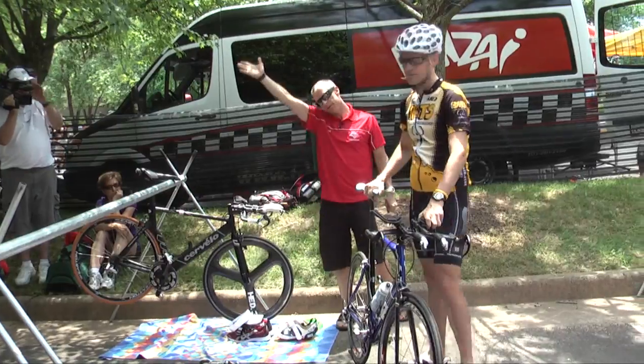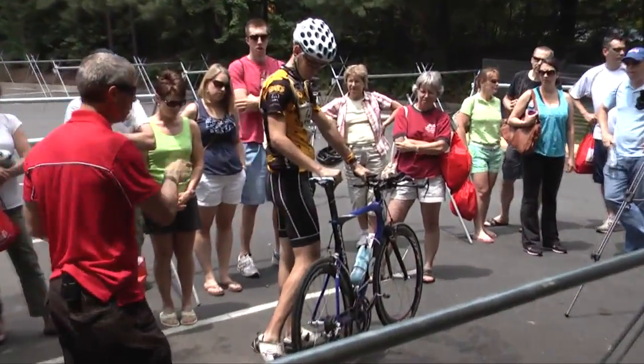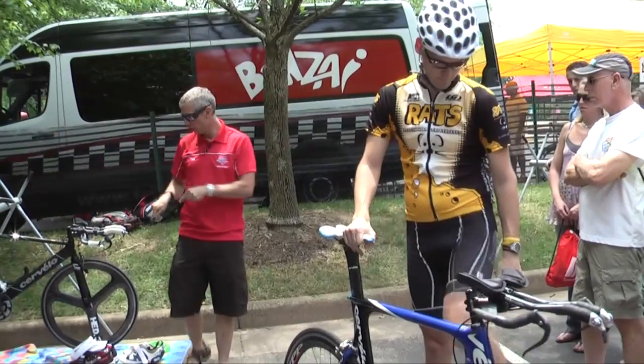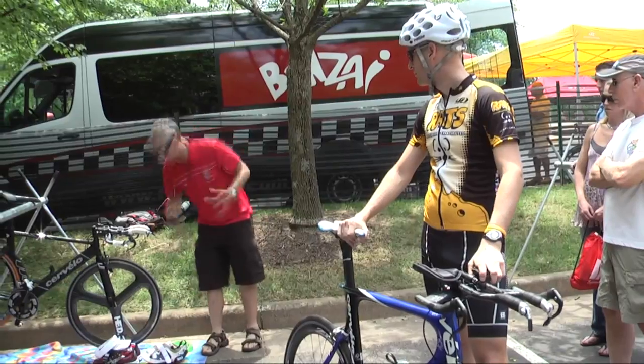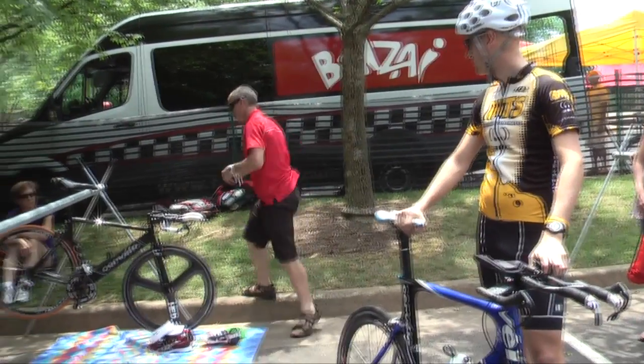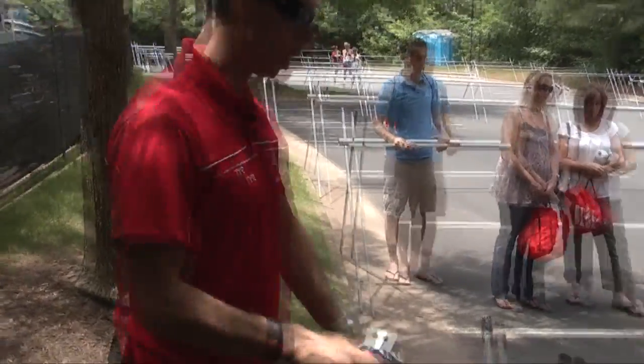He's going to take off, and what's important to note for this race, particularly this race, I highly recommend you put on your shoes in the transition. You'll see in a lot of races people will leave, and I'm one of those people, that leaves their bike shoes, tri-shoes, locked in.